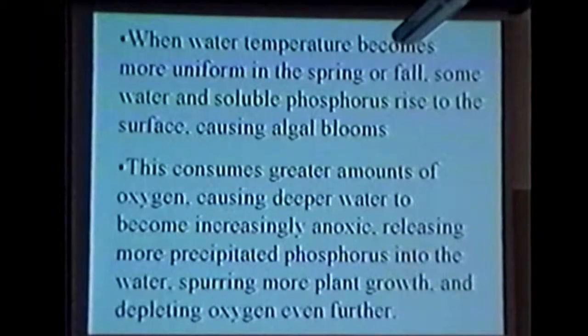And then when the water temperature becomes more uniform, usually in the spring and fall, some of this water and soluble phosphorus can rise to the surface, causing algal blooms. This then consumes greater amounts of oxygen when bacteria have to decompose this organic matter, and that causes the water to become increasingly anoxic. Then that releases more precipitated phosphorus into the water from the sediment, which causes more plant growth, and that further depletes oxygen.